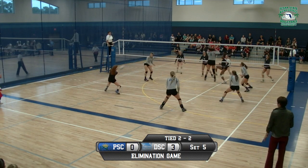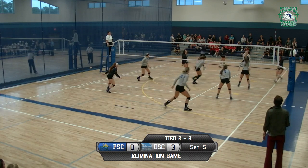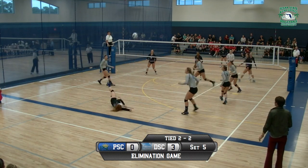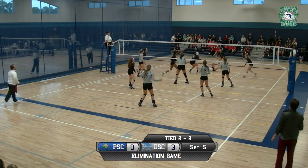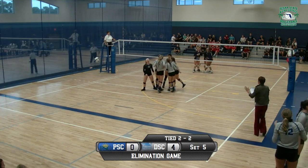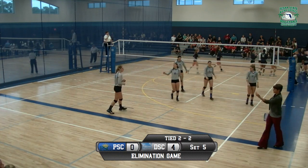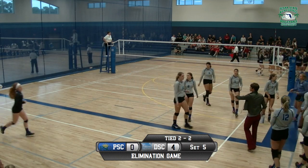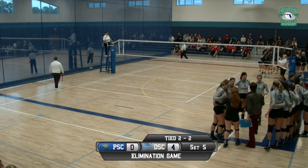Delegati, a great serve, and Iaria Walker with a great swing. Delegati's there to dig it. It's an overpass, though. Pensacola with another chance. Sarah Lewis will swing. Delegati with another great dig. Kotke this time will roll shot, and she'll get the kill. Two great digs by Delegati for Daytona, and the Pensacola Pirates want a timeout. It's 4-0 Daytona.